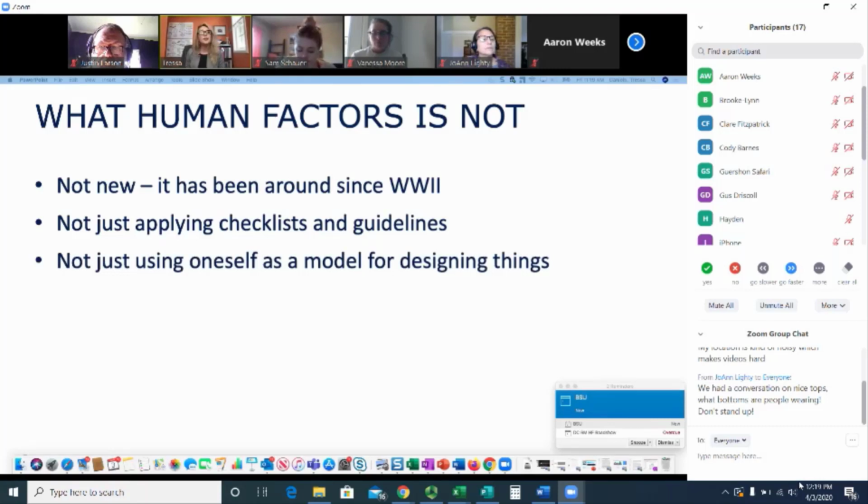Never use yourself as the model for how something should be designed. You are not one of your users. And engineers, we tend to think a little bit differently. So the comments that you will get when you go out into the field, sometimes they can be startling and you will think, I would have never thought of that.